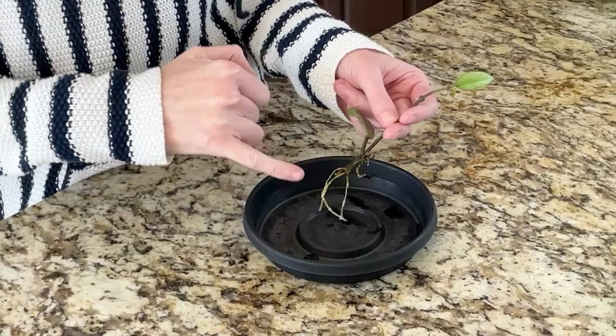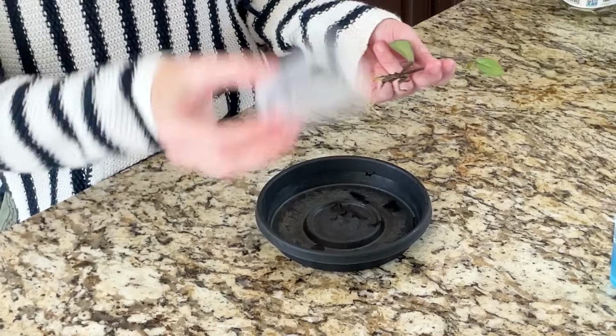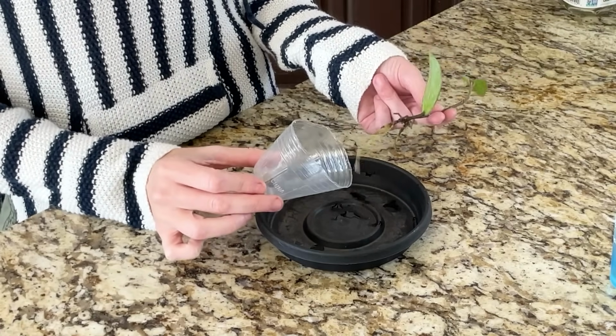These are the new roots that have started to develop, and we do have new growth coming in now as well. So I feel pretty good about potting it up. We are just going to go back into the pot it came out of because it is a nice tiny little 2-inch pot here, and I don't really want to go any bigger than that considering the amount of roots we have on here. Now, everything we are potting up today, you guys, is going into my epiphyte mix because they are all epiphytic type plants.